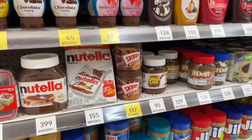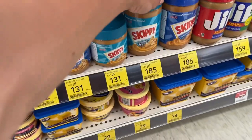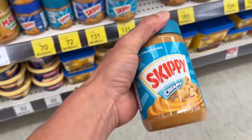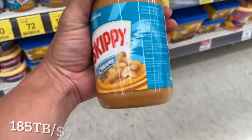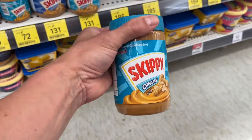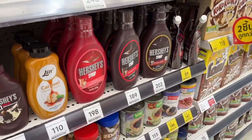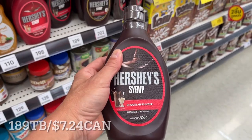Okay, peanut butter, super expensive. So, for example, Skippy. I'm surprised they actually even have Skippy. They have Jif. And this is almost $8 for this small container. So at home, less than half price for this one. And how big is syrup? Oh, chocolate syrup, very expensive. This is almost $8 for this 650-gram container of Hershey's.